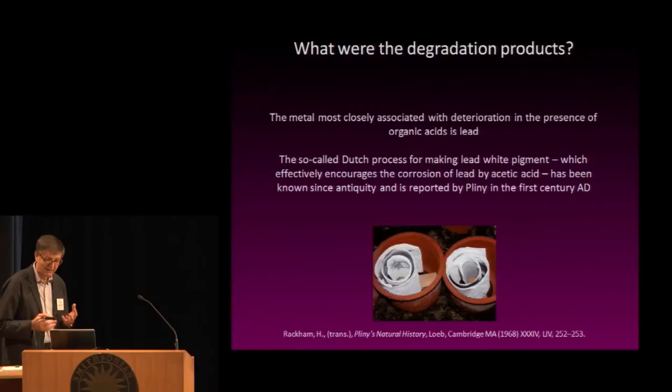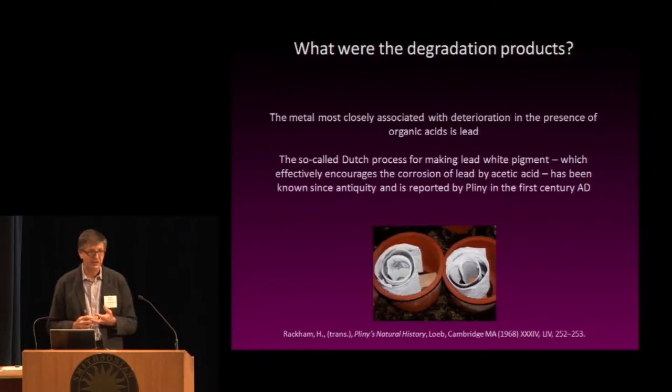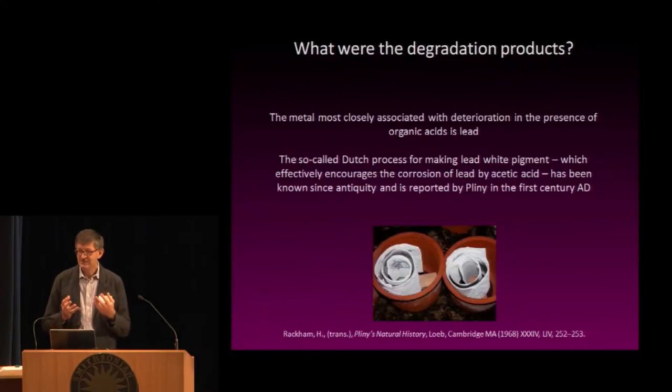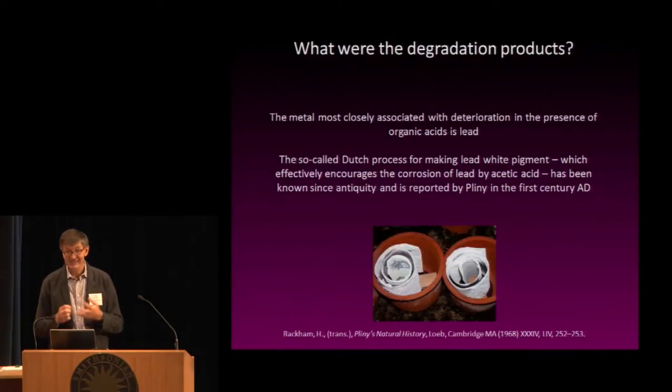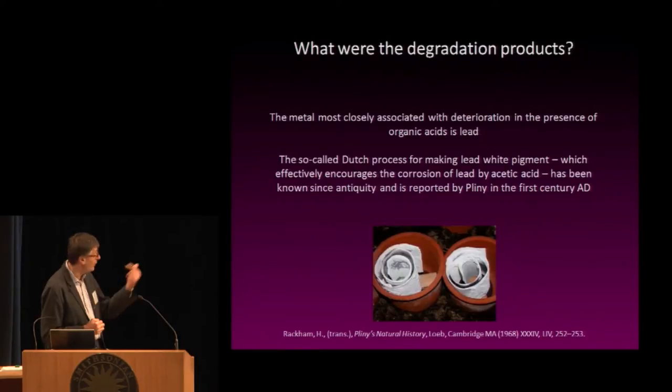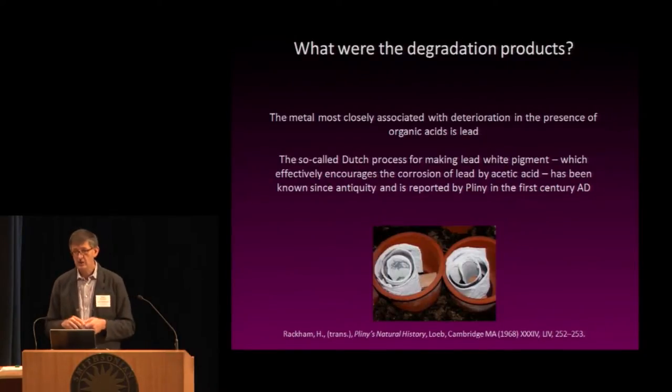The other metal that's badly affected, in fact the metal that's most closely associated with the action of acetic acid, is lead. And lead has been subjected to acetic acid degradation deliberately over the centuries in order to create the familiar pigment lead white. So as you probably know, in this process, lead in some form, either in the form of a buckle or of a coil in this case, is placed over a source of acetic acid. I mean, the residual grape skins from wine pressing was the classical material used for this.